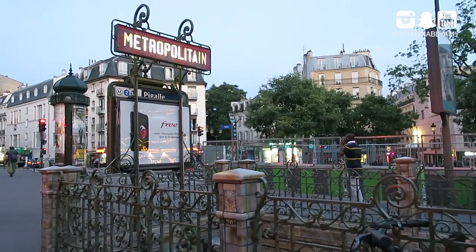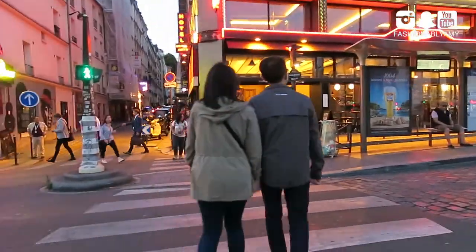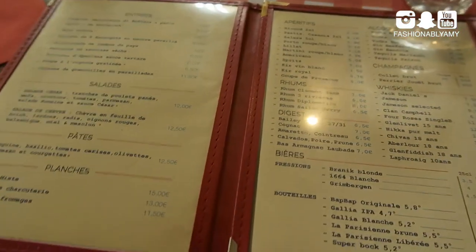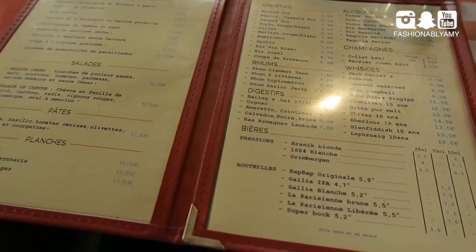It's a metro, Egal, the station. Square table? Sure. We stopped by this local restaurant called Le Pigal, and yeah, we're gonna see what we're gonna eat or have for dinner.